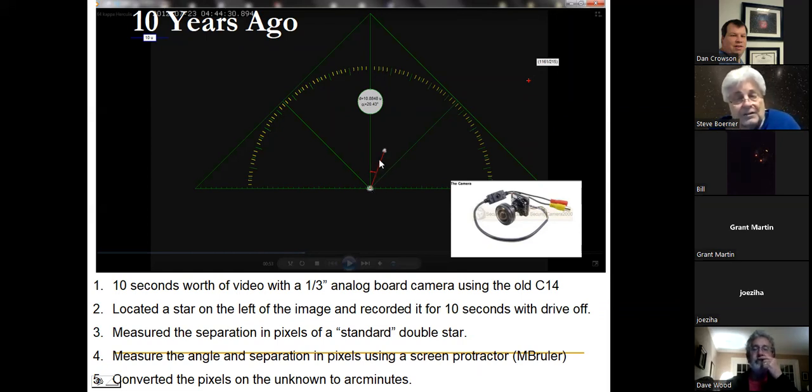There's the primary and the standard. Up here would be the secondary. I found a program that was called, I think it was called MB Ruler. I would drop it on top of the primary, and then with the mouse, I would move it around, and up in the little picture right there, it would tell me, oh, look, here's the distance between them. Here's the angle. And I converted it to arc minutes, and it worked really, really well.